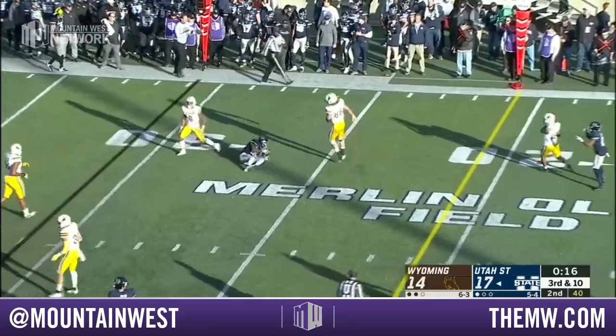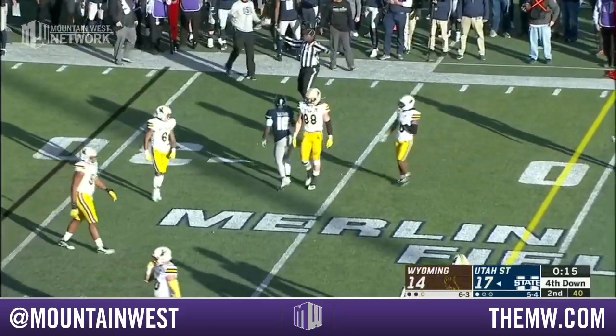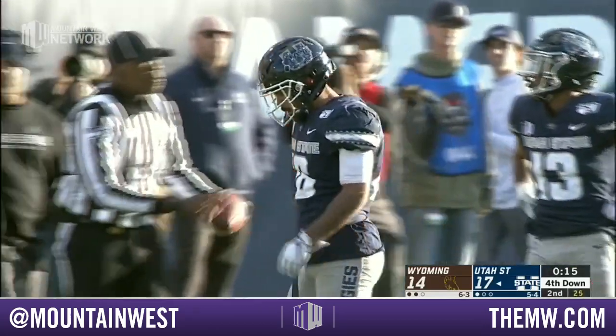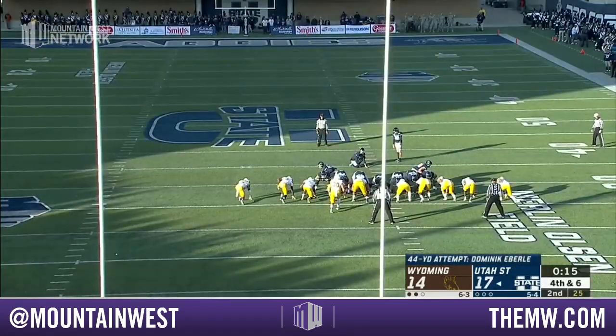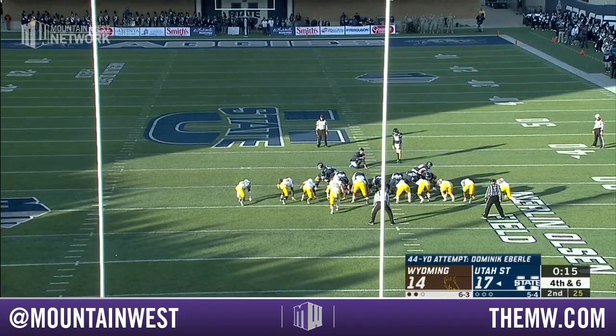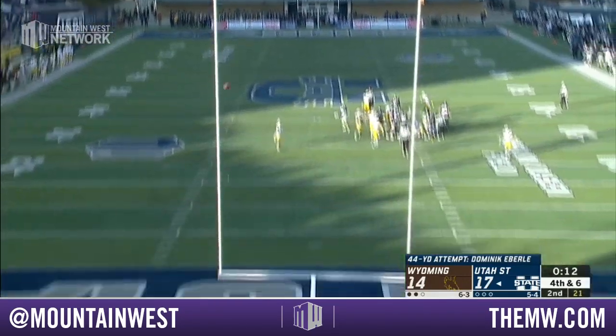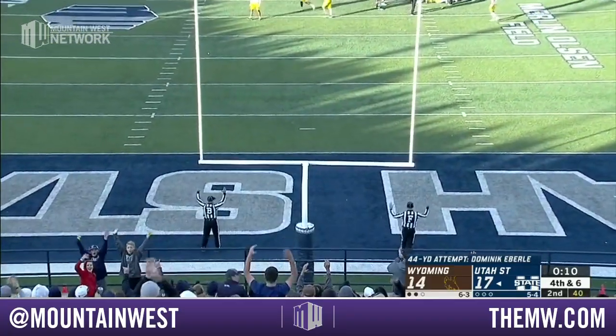He zips it out. Jordan Nathan makes the catch and is quickly cut down. Short of a first down, final timeout for Utah State. Try from 44 for Eberle, who's made more field goals in Mountain West Conference history than anybody else. And give him one more.